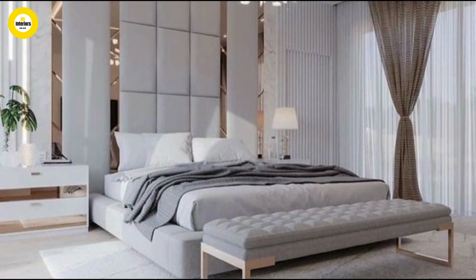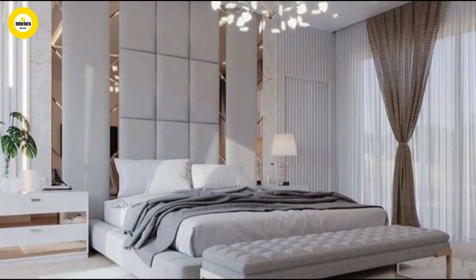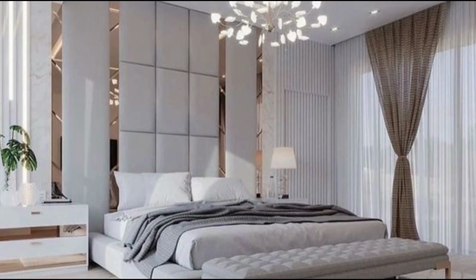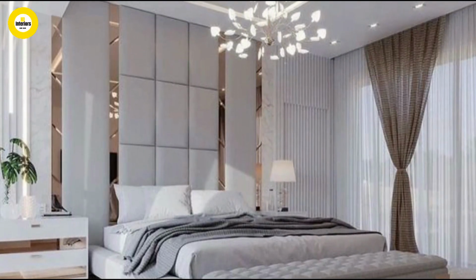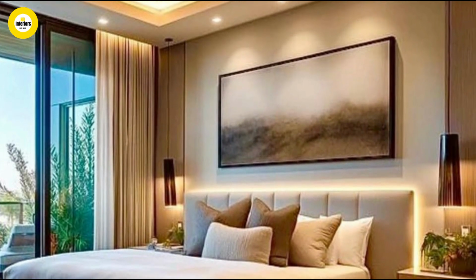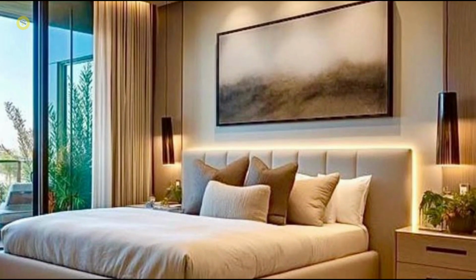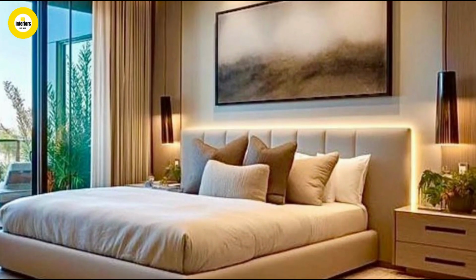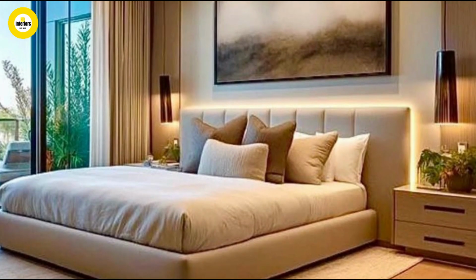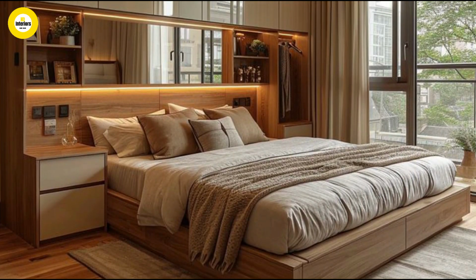Window treatments do more than control light, they shape the mood of the entire room. Layering sheer curtains with heavier blackout drapes creates depth and flexibility. During the day, soft sheers filter natural light beautifully, giving the room a calm, diffused glow. At night, thicker drapes add privacy and a cocoon-like comfort.